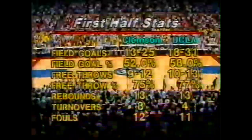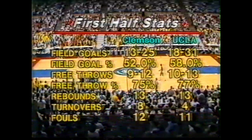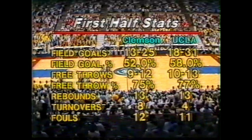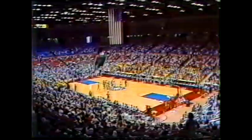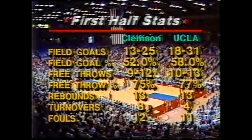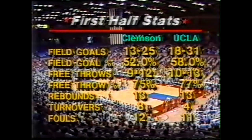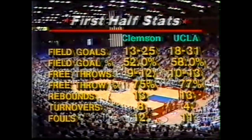That's it. UCLA has displayed a very excellent overall game here in this Western Regional Final. Shooting 77% from the free throw line, 10 of 13. You see their field goal percentage, Gary, 50 in the first half, and it doesn't look like it should be an 11-point ball game. 8 turnovers for Clemson against 4 for UCLA. The big thing, 58% shooting for UCLA to 52 for Clemson. Clemson has shot the free throw surprisingly well, 75%, 9 for 12.